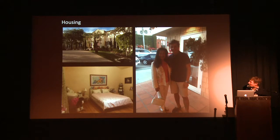So this is the room I stayed in. I had so many stuffed animals. I was amazed. It was so much fun. And there's the unicorn over there, and all the Nemos or whatever. She also had this really fluffy little dog. It was very cute.